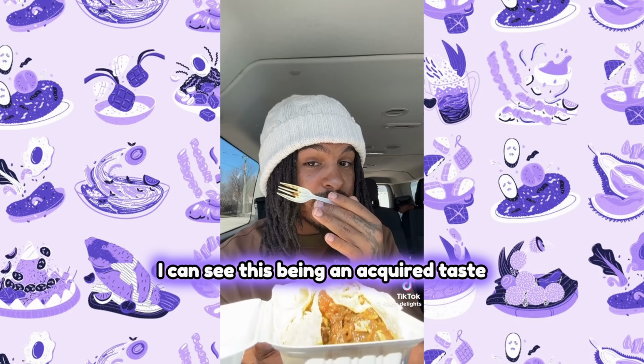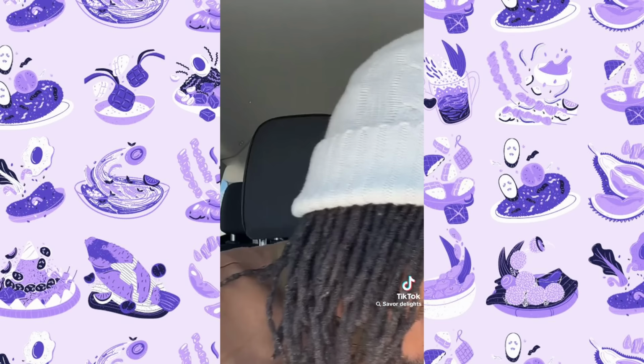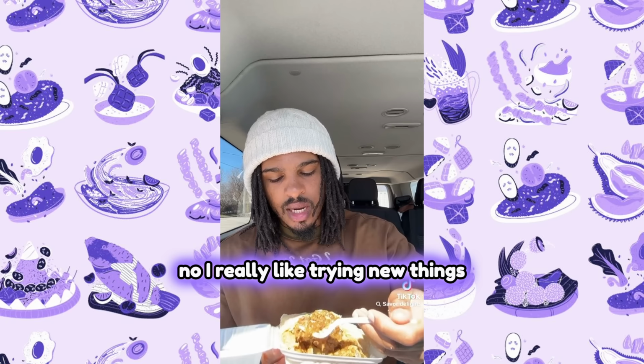We try with all of the protein and stuff. It must not be too bad. It's your third bite. I think what it is, because it's such a different taste for me. Yeah, I've never tasted anything that tastes like this. No, I really like trying new things, and this is very new for me. It's not spicy. It's very earthy.